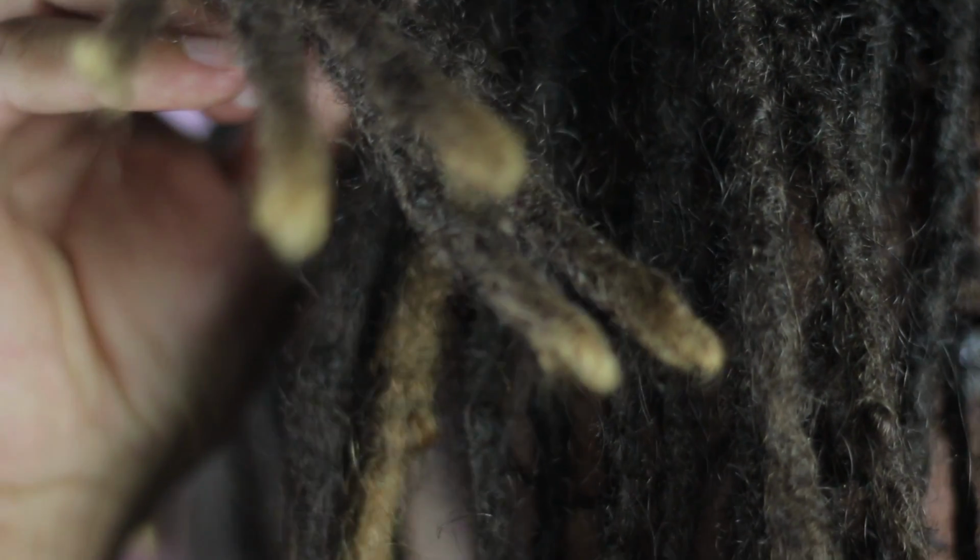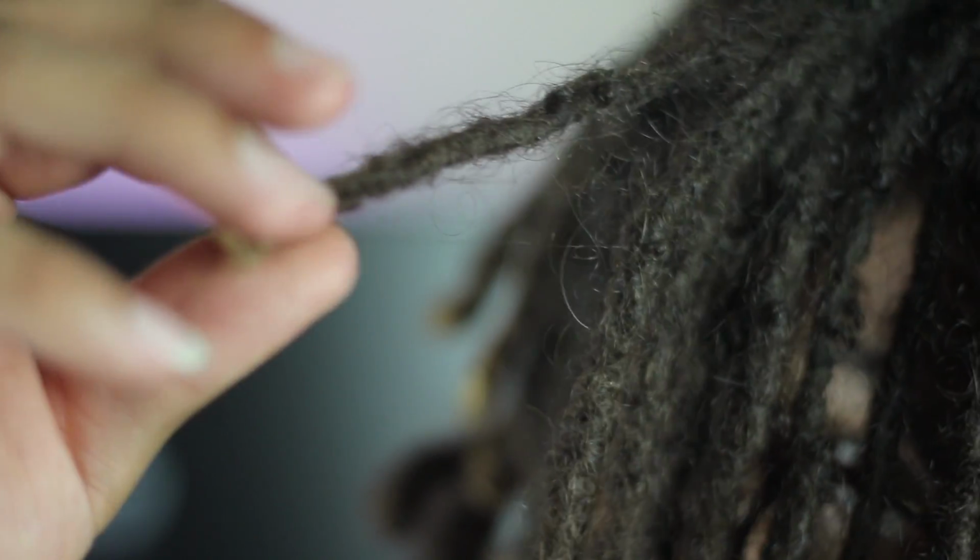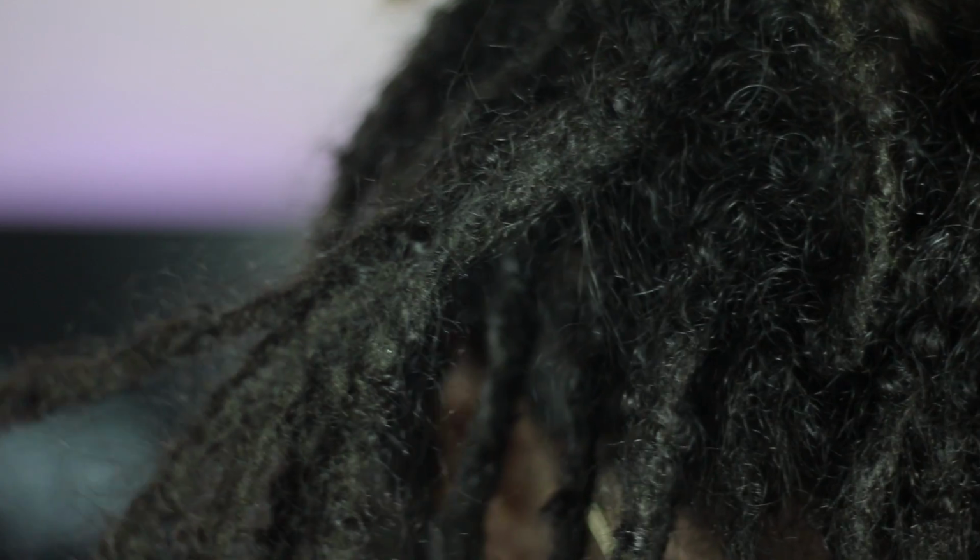But yeah, that is my dreadlocks. We're gonna go ahead and jump into some close-ups if you guys want to see the texture of my hair. And I'm half black, half white, if anyone's wondering. That's my race, and well, that's not my race, but that's what I am. And if you want to ask why my tips are blonde, the reason being is because my hair was actually blonde before I started my dreadlocks. So that'll answer a lot of questions.